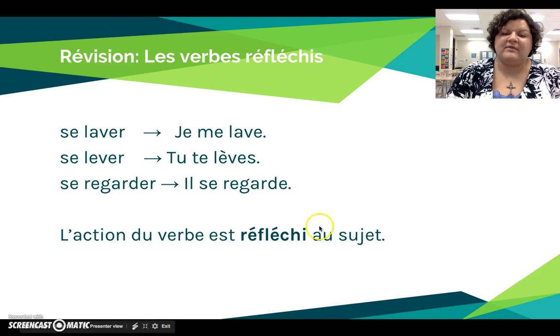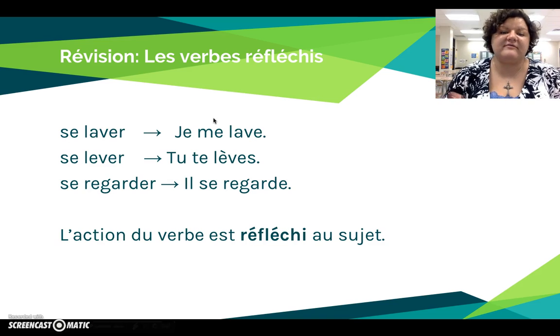to the subject. So if you imagine the action of the sentence is moving from left to right, just like we read, the je is traveling towards lave, okay? But this reflexive pronoun is a signal that the action laver is returning back to the je. So in this case, je me lave, I'm washing myself. It's always reflected back to the subject, back to the doer of the verb.